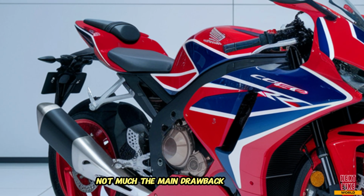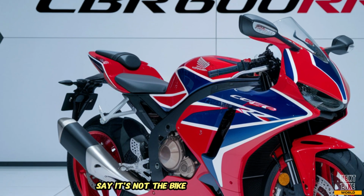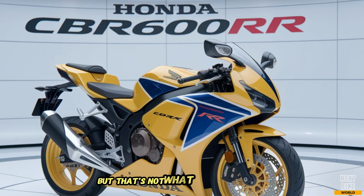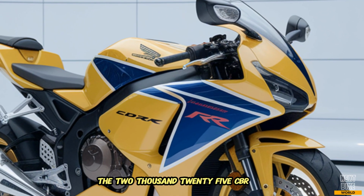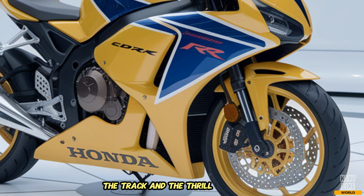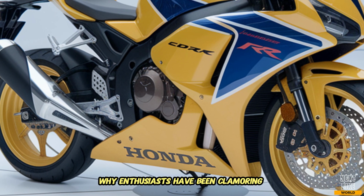The main drawback for some riders might be the aggressive ergonomics. Let's say it's not the bike built for comfort. Long highway rides can be taxing on your wrists and back, but that's not what this bike is made for. The 2025 CBR600RR is a purebred supersport that lives for the curves, the track, and the thrill of the ride. And that's exactly why enthusiasts have been clamoring for its return.